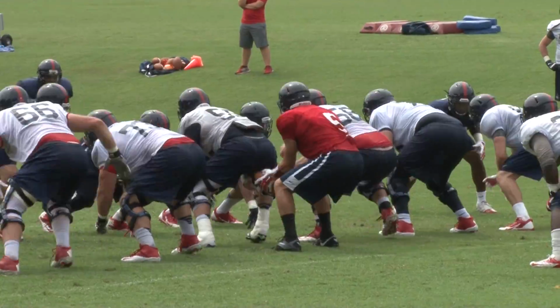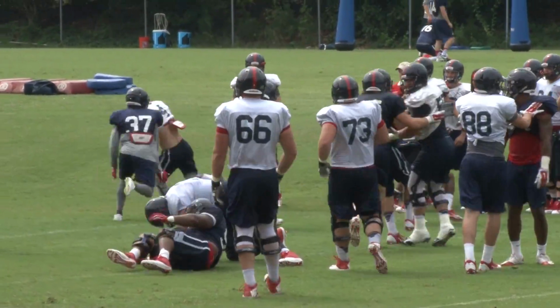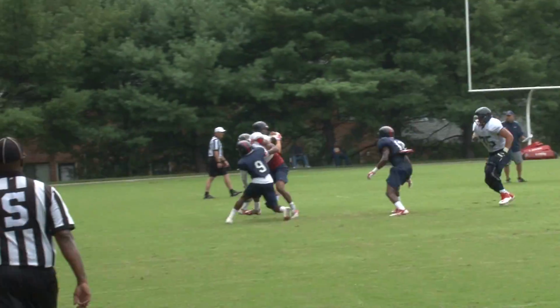I thought it was the best one we've had thus far, so there's a lot that went into it. We're kind of at that point in camp where we have a lot of stuff installed, and we have the ability to play first, second, third down, play goal line, play red zone, play coming out. So today was one of those days where we really had a good mix of installation in there, and our kids knew that they had to be sharp because we threw a lot at them today, and they were sharp.